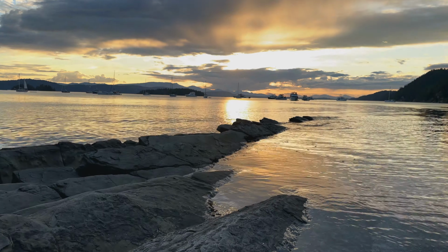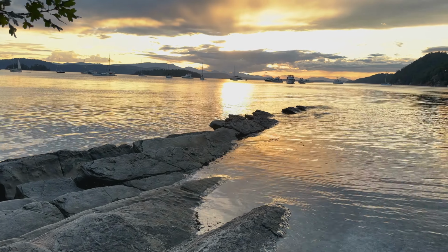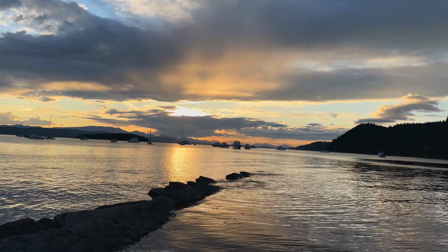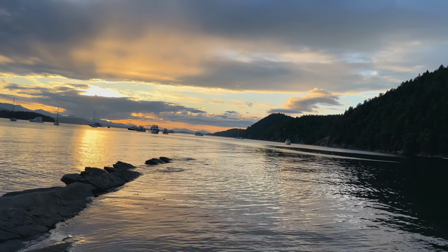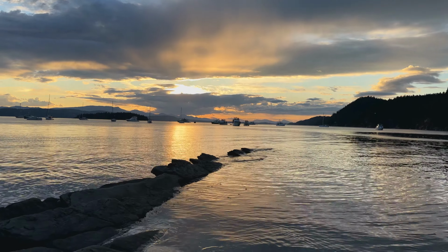GF 20-35 F4. First real photo shoot I've done with it. I'm pretty excited to see how they turn out. I've got a pretty nice sky tonight, and pretty excited to see how the shots from the sandstone cave turned out. They look pretty cool. So anyway, hopefully that shot turned out.